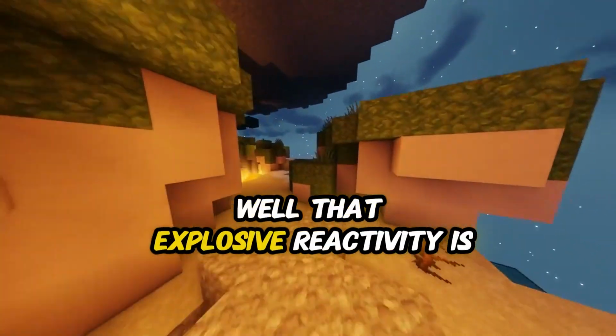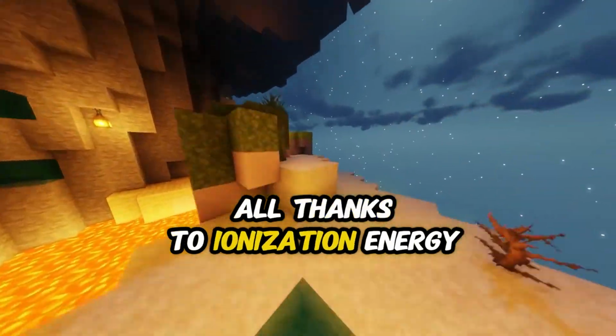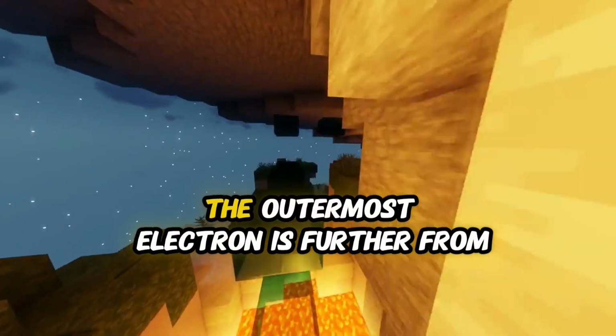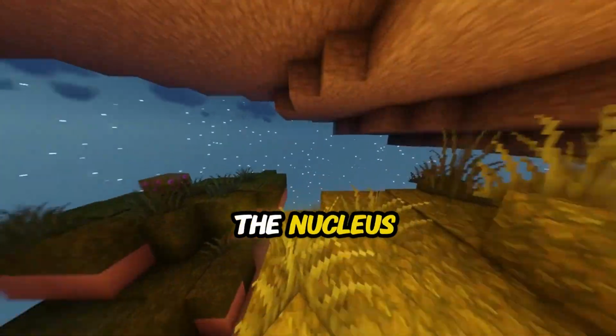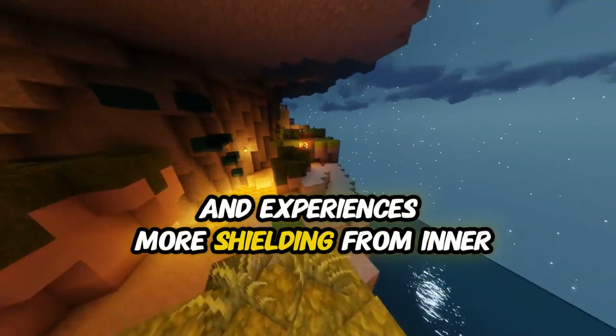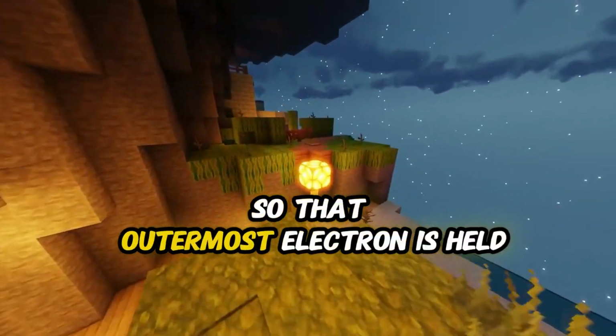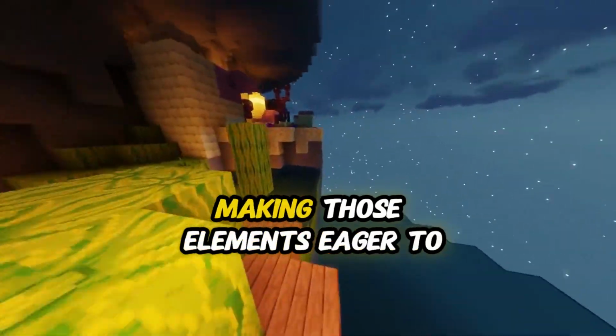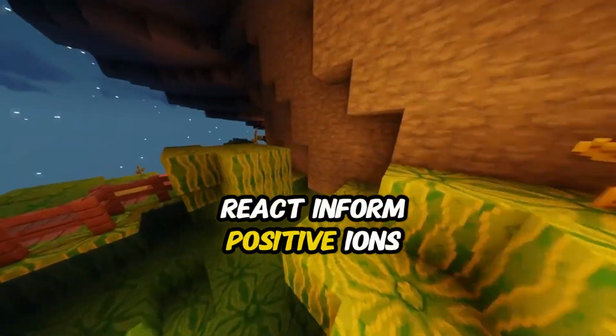Well, that explosive reactivity is all thanks to ionization energy. As you descend group 1 on the periodic table, the outermost electron is further from the nucleus and experiences more shielding from inner electron shells. So that outermost electron is held less tightly. Exactly. It's easier to remove, making those elements eager to react and form positive ions.